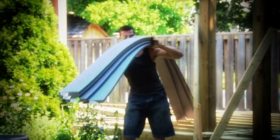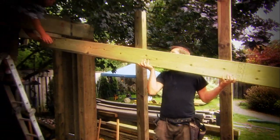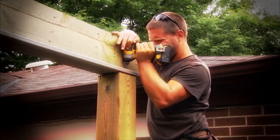We hauled in the composite with pipes of steel. These bad boys. Decking went down and beams of all kinds were erected. Things are looking up.